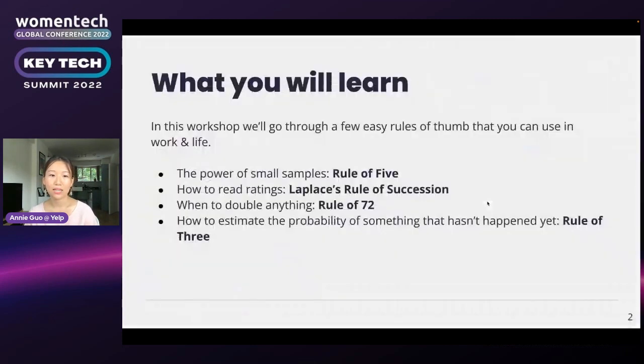So a quick look at the agenda is that we will go through 4 rules. The first is called the power of small samples. It's called the rule of 5. The second one enables you to read ratings from things like Amazon and Netflix. The third rule allows you to do a quick estimate of when anything will double in terms of growth. And the last rule we'll learn is how to estimate the probability of something that has not happened yet.